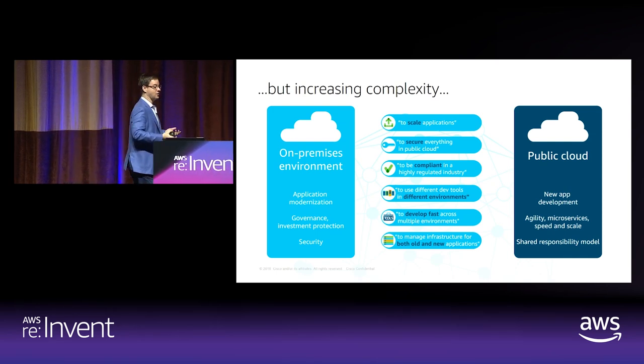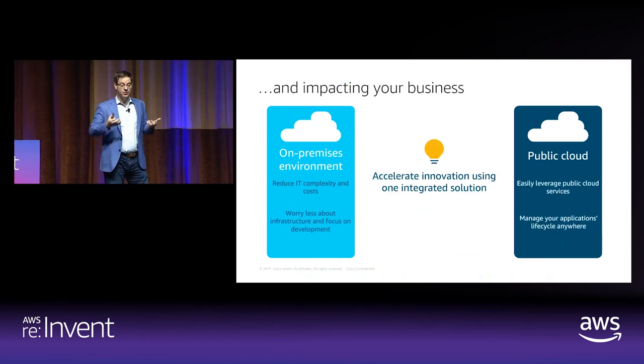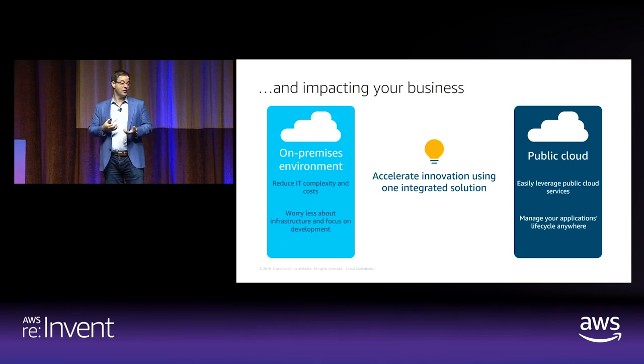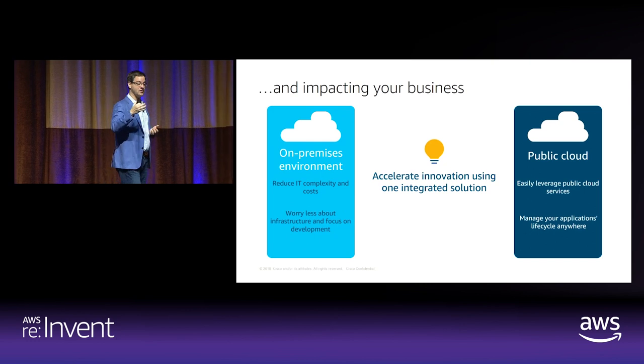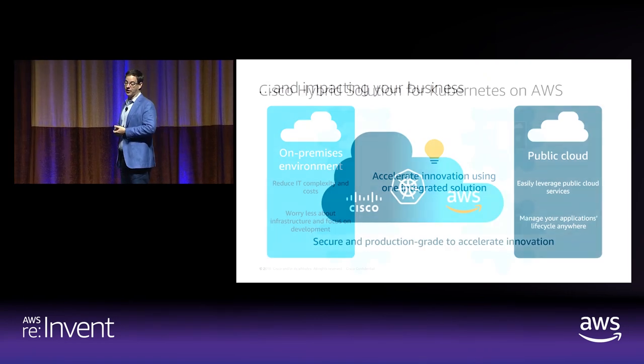So if you lose that as you go to hybrid, that's not going to work for most of our customers. We believe that this is really impacting a lot of our customers' businesses. As we talked to them, they were really challenged here, where there were a few cloud-native applications, if you will, that they could develop and tap into the benefits, but many required access to that on-prem environment, and the complexity was really holding them back.